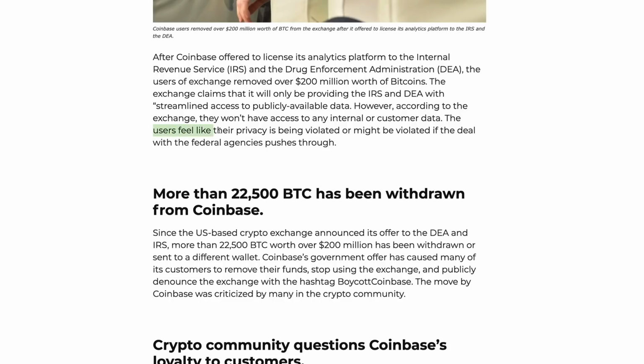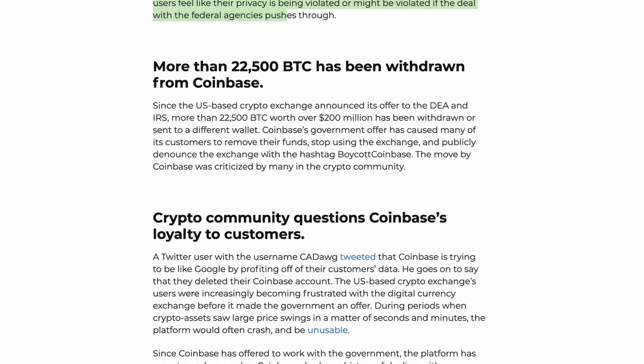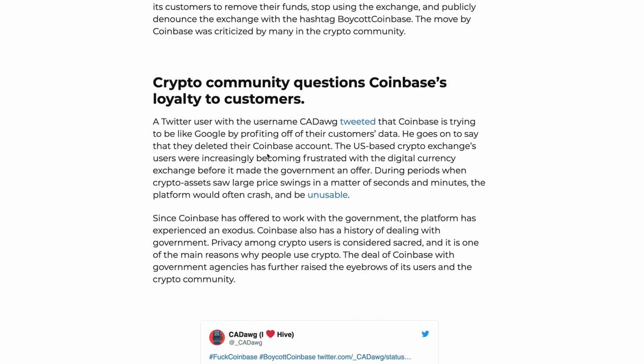The users feel like their privacy is being violated, or might be violated, if the deal with the federal agencies pushes through. And some in the crypto community are questioning Coinbase's loyalty to its customers. A Twitter user with the username CADog tweeted that Coinbase is trying to be like Google by profiting off their customers' data. He goes on to say that they deleted their Coinbase account.